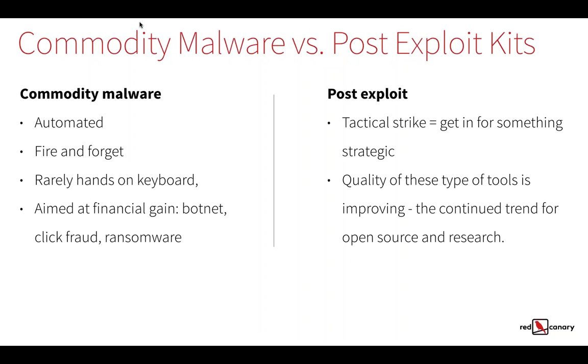Just again, further expanding on some of the differences that we're seeing between commodity malware and post-exploit kits. Your commodity malware is typically automated. A lot of times anymore, it's kind of fire and forget, automated botnet expansion, things like that. Typically, the first pass is not hands on the keyboard. Something potentially gets automated and pushed out through spam or a watering hole attack, and then once that's established, opportunity is provided for somebody to get their hands on the box. A lot of what we call commodity malware anymore is largely financially motivated. Hey, I'm looking to establish a botnet so I can then rent it out and make my Bitcoin.